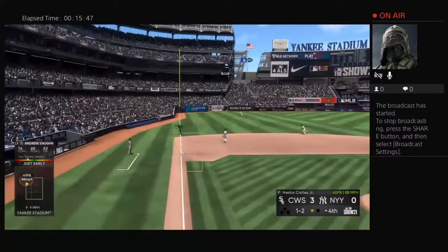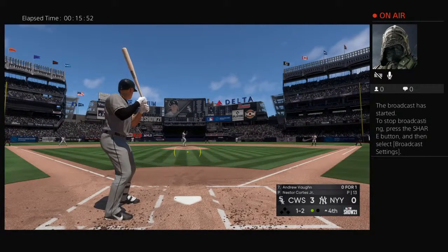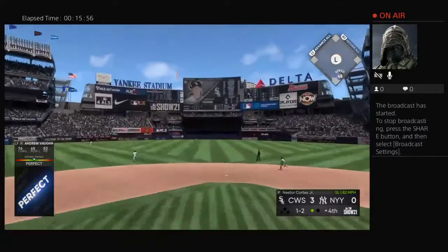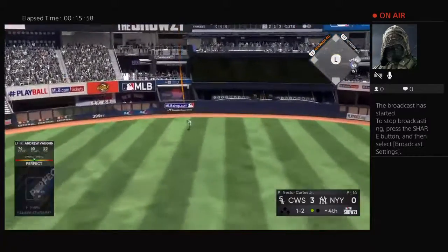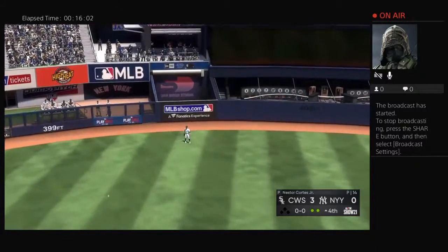Hot shot down the line. Well, this is a foul ball as the count holds steady at 1-2. Now a ball ripped into deep center field. Gardner is back, and he'll get there to make the play for out number 2.